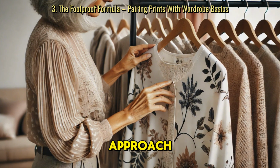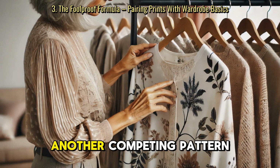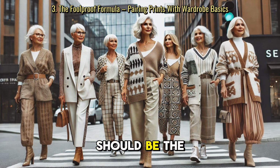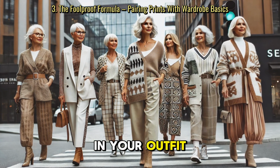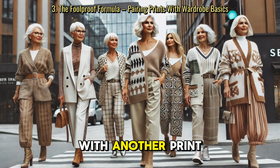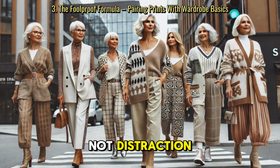For a foolproof approach, let your print stand on its own and resist the urge to add another competing pattern. A printed scarf, for example, should be the only bold element in your outfit, worn over a neutral top and pants rather than layered with another print. The goal is to create harmony, not distraction.